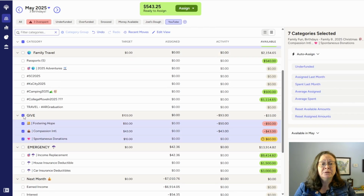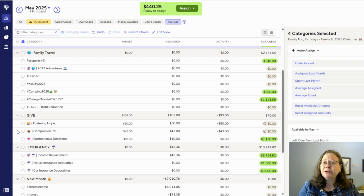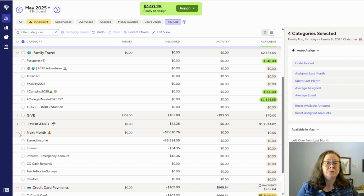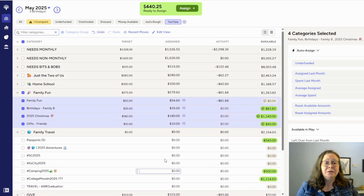We're going to underfund for our giving. We donate every month to Fostering Hope, which is a local nonprofit organization here in New England that supports foster kids and families that foster. And then also Compassion International. And then we just put a little money aside for spontaneous donations, because you never know when you're going to cross paths with somebody that you want to give a little money to. We're not going to add to the emergency fund or next month or credit cards. That's all. All right.